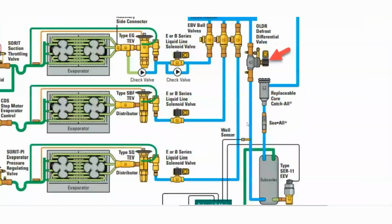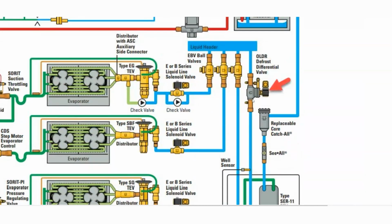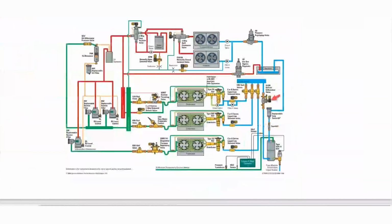This is the OLDR, the liquid differential regulating valve. This is placed on the liquid line coming out of the liquid header. The purpose of it is to maintain a differential during defrost. So that top evaporator, if you notice underneath the expansion valve and underneath the liquid line solenoid, there are check valves in the opposite direction of where the refrigerant typically flows.